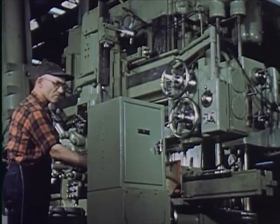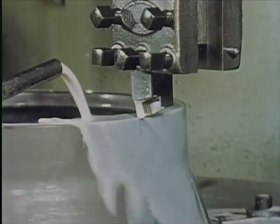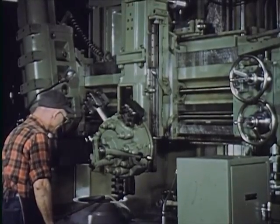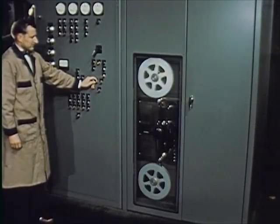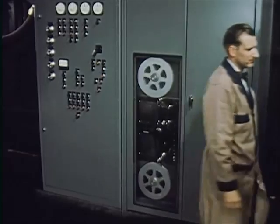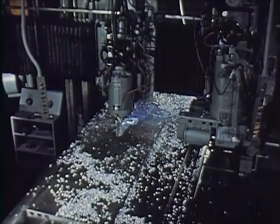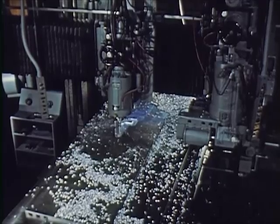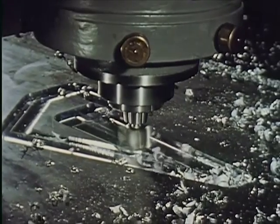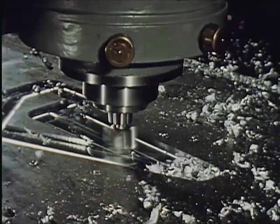In this case, automatic control is a necessity, since the cost of manufacturing such parts without tracer control on the machine would be prohibitive. Another type of control is that made possible by record playback. Here is a mill designed for the machining of integrally stiffened airplane wing skins. The use of record playback control in this operation is expected to double production.